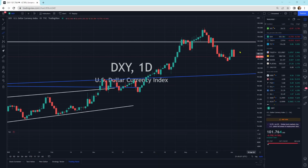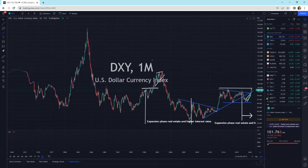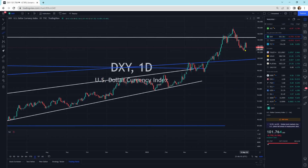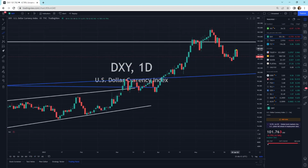This is the dollar. The dollar, again, I think long-term will head lower. I think this is a triple top, one top, two top, three top, and we'll pull on back from here. We've got a nice good pullback. We tried getting a little bit of a rally the past couple days, and we've sold off today.